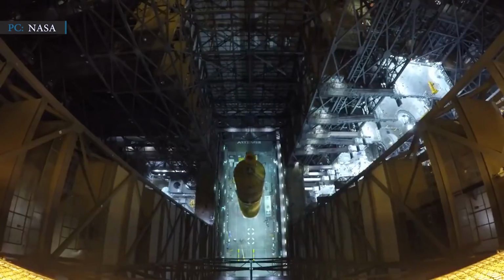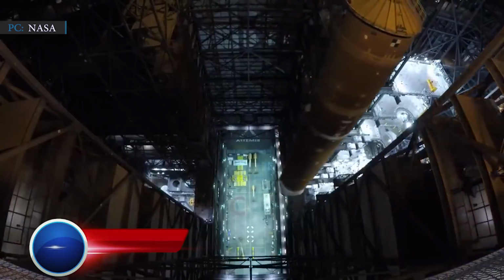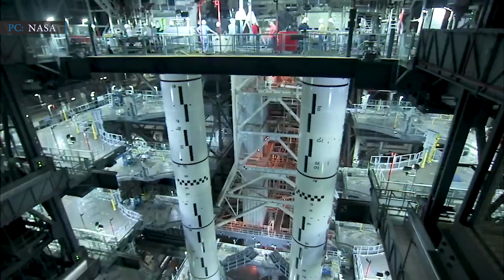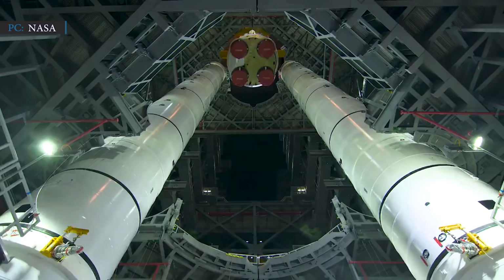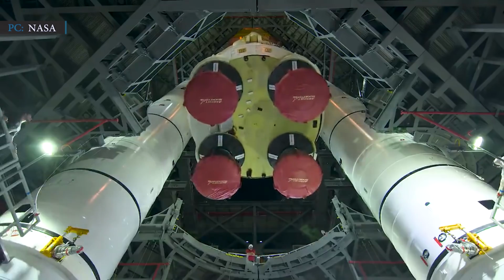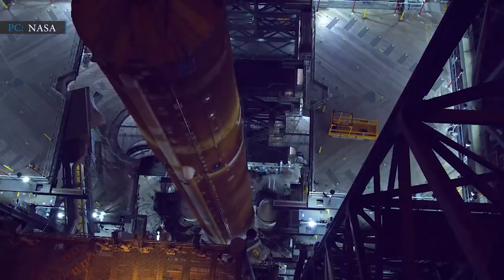Let's move to today's last update. On June 13th, NASA's Exploration Ground Systems and Prime Launch Processing Contractor, Jacobs, mated the SLS core stage for Artemis 1 with its boosters. There's no doubt that the Space Launch System is the most powerful rocket that NASA has ever built. Aiming to send humans back to the Moon, this SLS will help in executing that project later this year.